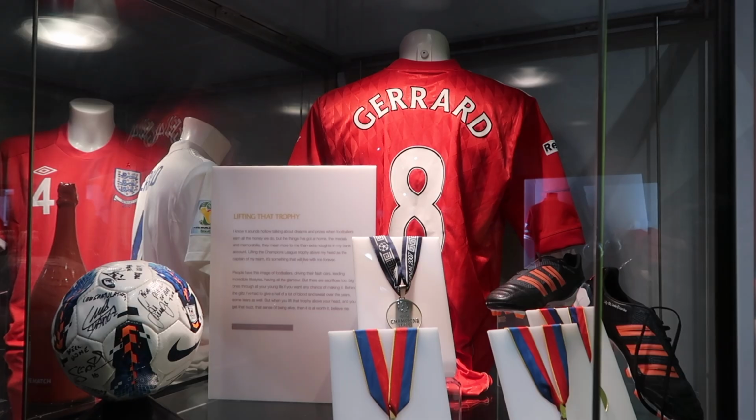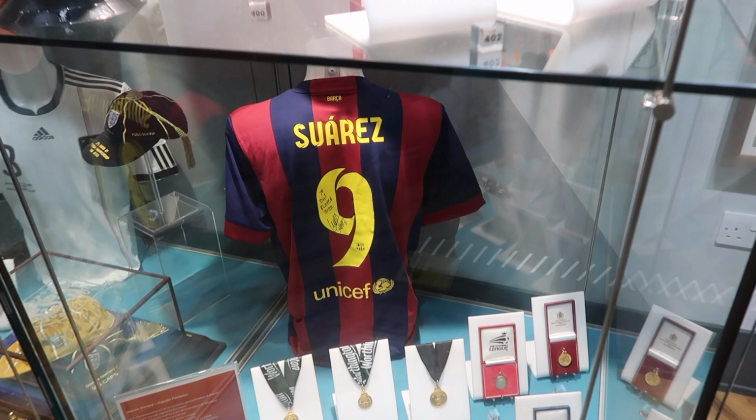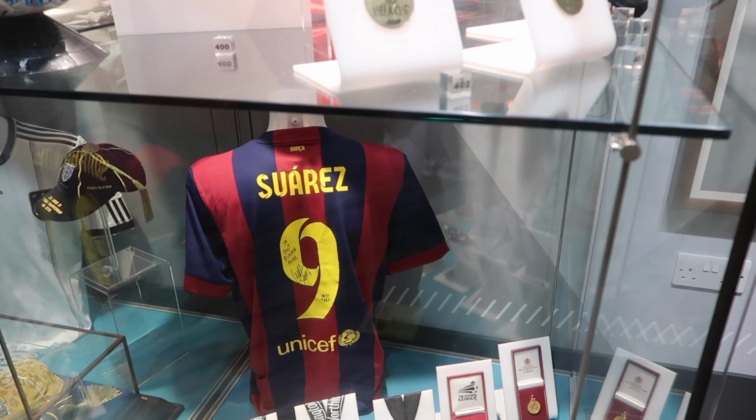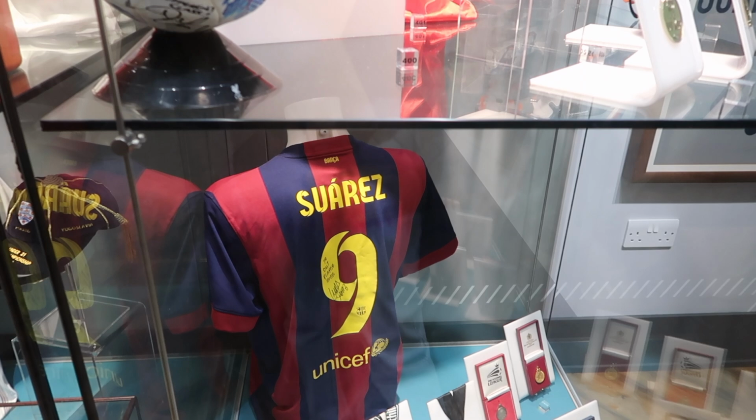And then we have Gerrard's little section, some more Gerrard stuff, got a nice top for him. But also I find it really nice, Suarez's centre shirt from Barcelona, which is signed, and it just looks so cool. It is something he gave to Gerrard. This all used to be where the boot room is, but this is all stuff Gerrard's donated to the museum for the time being, which is cool.